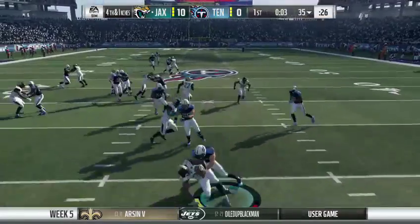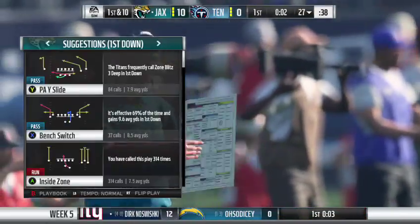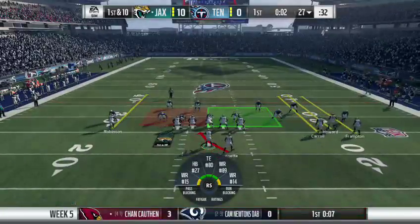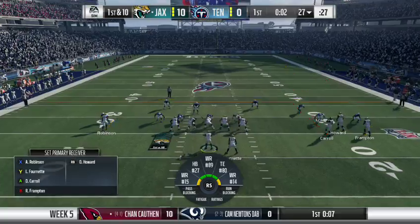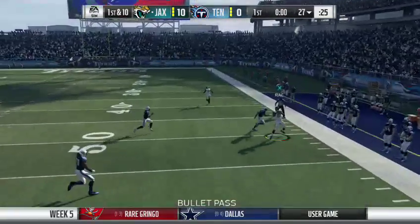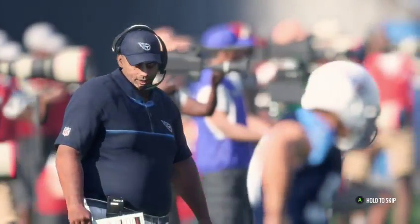Pulled in at the 24. So a change of possession here on the punt. And the offense will take over with a new set of downs. Now, this will probably be the last play of the quarter. They'll try and start this drive in the air. Looking right sideline, that's complete. And he's brought down after a good gain.